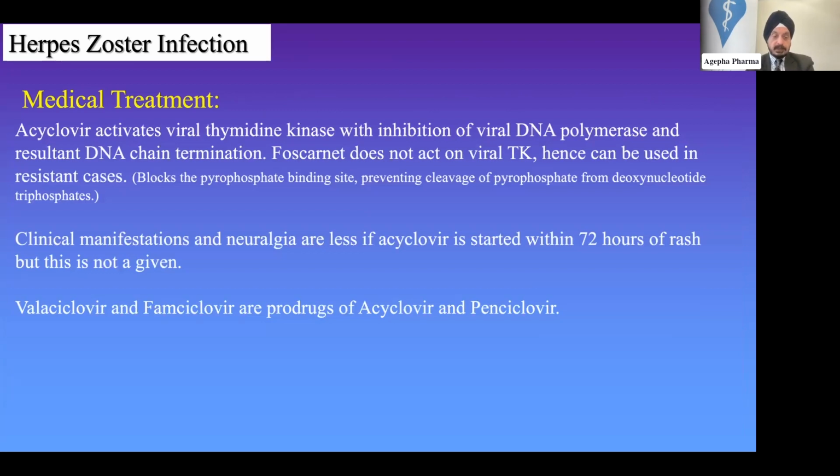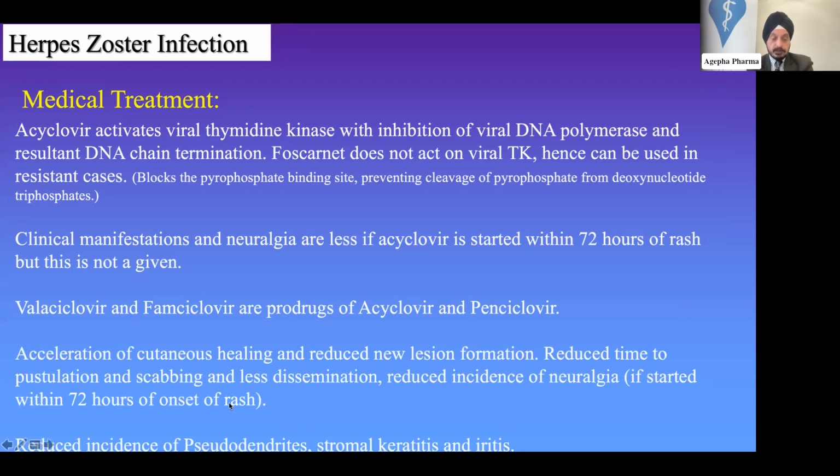In the medical treatment, there are certain issues: if there is a resistance to acyclovir, then you can use foscarnet because the mechanism of action is slightly different. And it's important that treatment is started very early. If treatment is started within 72 hours of the rash, then the clinical manifestations and the neuralgia, which is the post-herpetic neuralgia, are less. So it's very, very important, that window of time. And you can see the studies have shown that there's improved cutaneous healing, reduced new lesion formation, reduced time to pustulation and scabbing, therefore less time for infection to spread. And like I said, the reduced incidence of neuralgia.